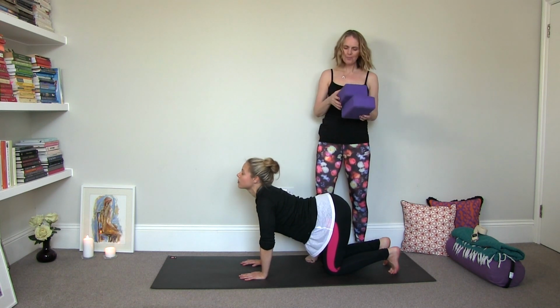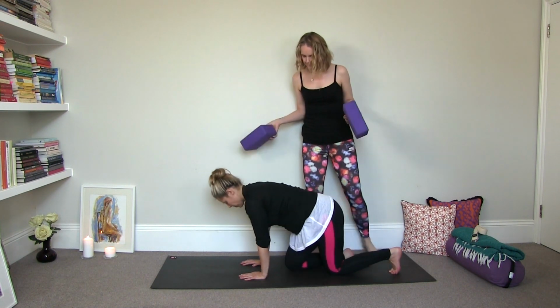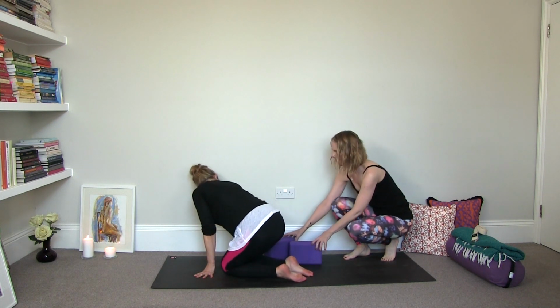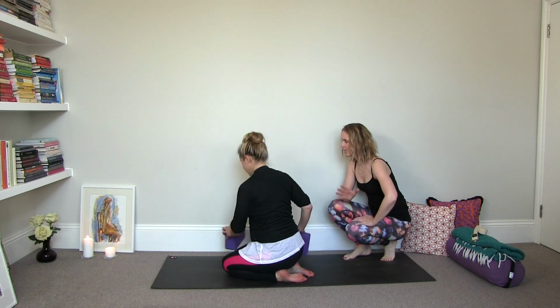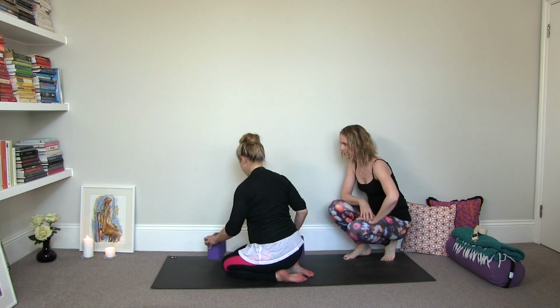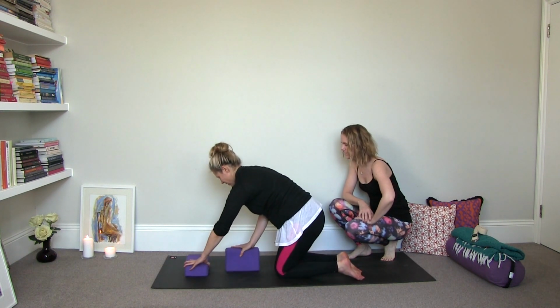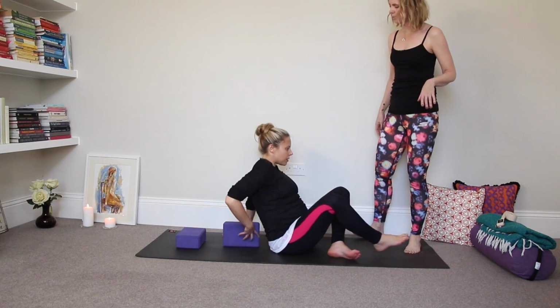Excellent. And now you're going to come back and we're going to rest over the blocks and finding that T shape. So you'll put them in the position that you like to put it in, resting the blocks along your spine. Yes, that incline. I think that's become one of your favorites, too. So find the level that works for you.